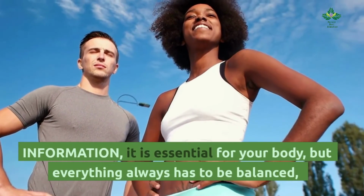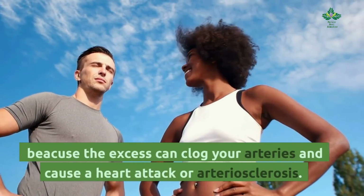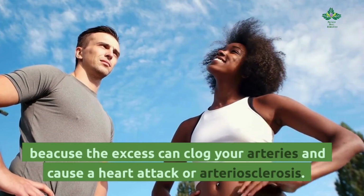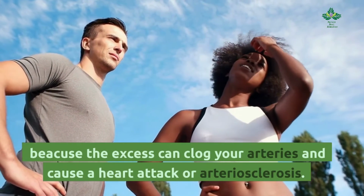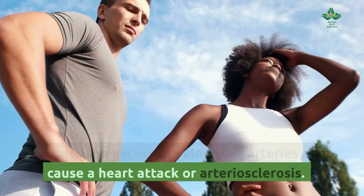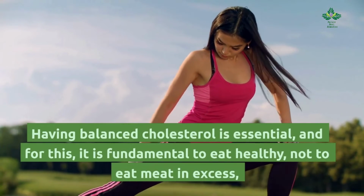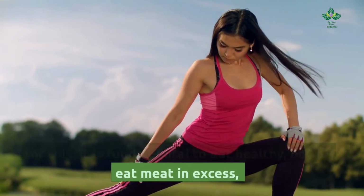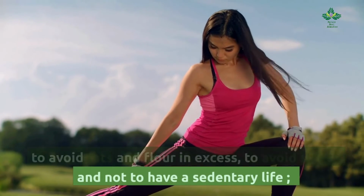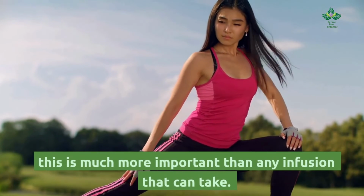Cholesterol is essential for your body, but everything always has to be balanced, because the excess can clog your arteries and cause a heart attack or arteriosclerosis. Having balanced cholesterol is essential, and for this, it is fundamental to eat healthy, not to eat meat in excess, to avoid fats and flour in excess, to avoid stress, and not to have a sedentary life. This is much more important than any infusion you can take.